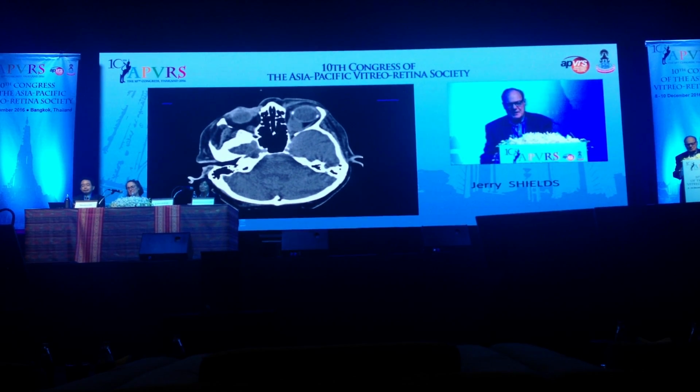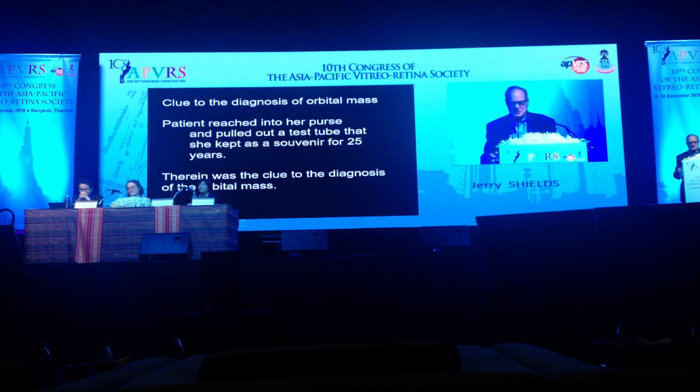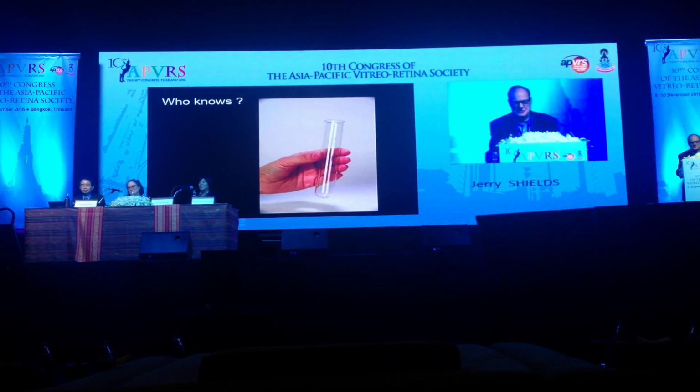She did have an orbital mass, and if you look here, you can see in the orbit this mass going back to the orbital apex from the globe. I'm not going to try to use the pointer because it'll lead to trouble. There was a hazy view of the fundus in this patient, and we didn't know what this was, so we started taking the history from the patient, and suddenly she reached into her purse and pulled out a test tube that she had kept as a souvenir for 25 years. How many people think they know what it is now? Any hands? In that purse was the clue to the diagnosis of the orbital mass.